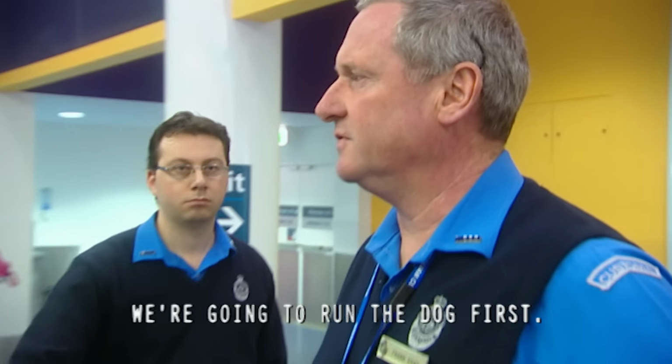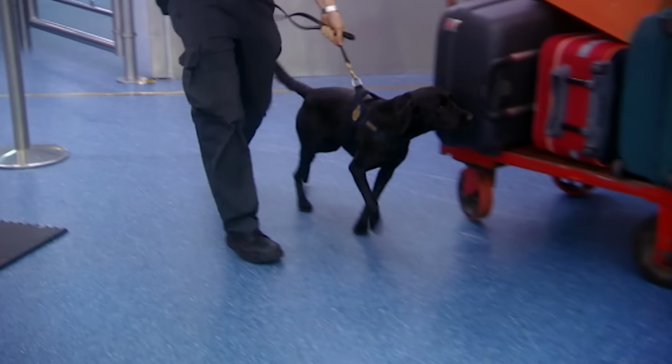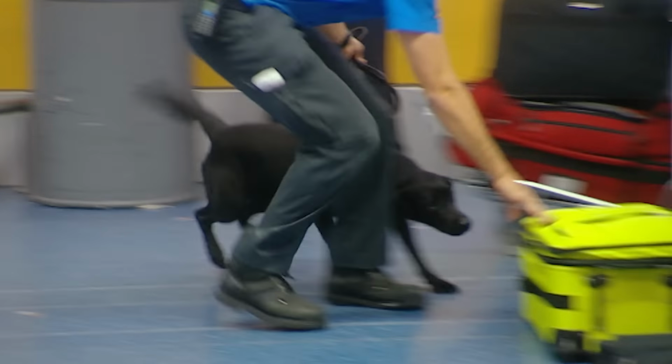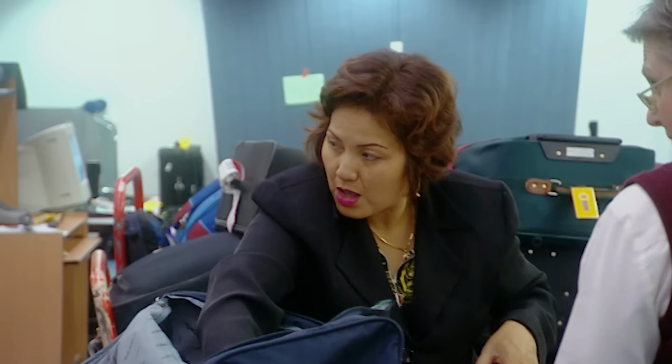We're going to run the dog first. Customs drug detector dogs have a nose hundreds of times more sensitive than humans. And if there are drugs in these bags, the dogs will react. There's definitely something in there. We need to find out what it is. We're going to let Marty run the dogs on it, and then if he gets any sort of reaction, then we'll crack it open.